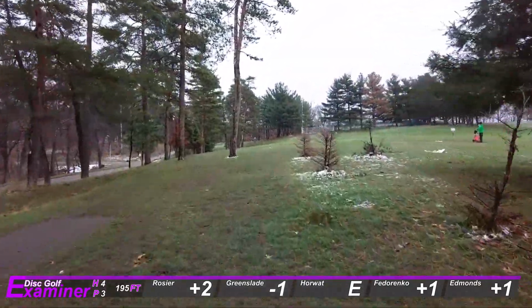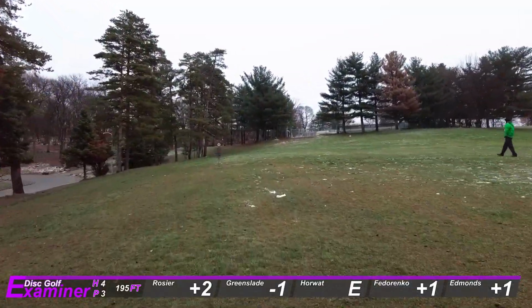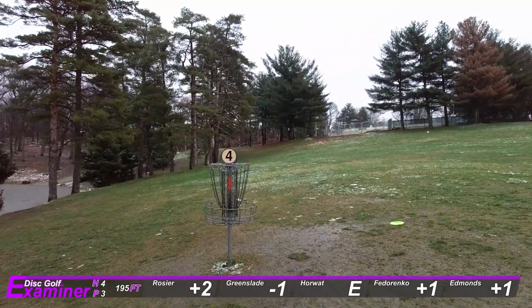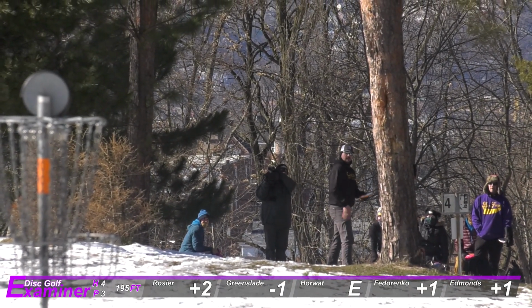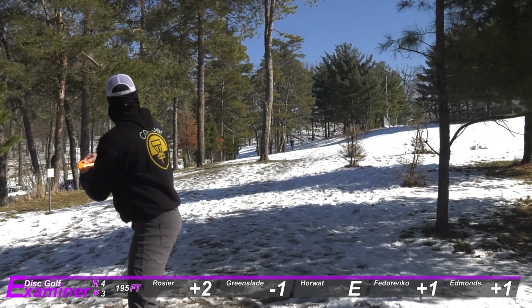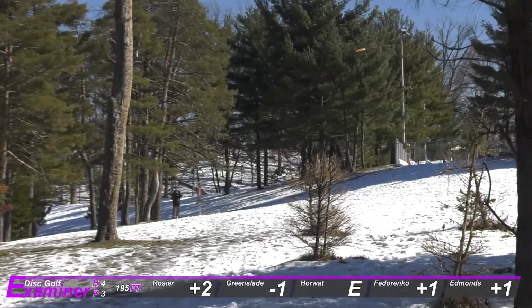As we move on to hole 4, it's a par 3, 195 feet. Shortest hole on the course, I believe, right, Mark? That's true. And it also scored as the easiest hole during the Ice Bowl, averaging a 2.74. So a lot of people birdied it. I was not one of them who birdied it, sadly.